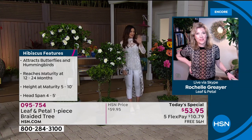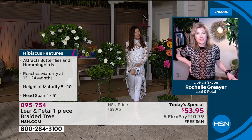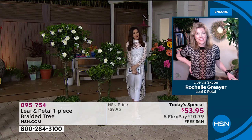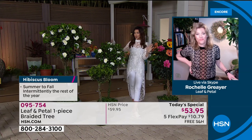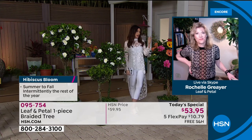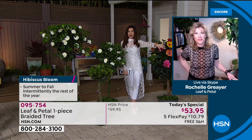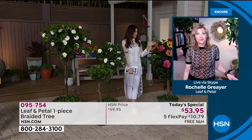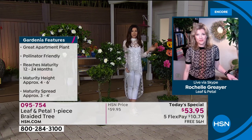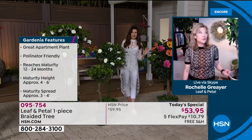So everybody gets to choose the gardenia or the hibiscus, and I know we say either or, because that's today's special. But Rochelle, we were talking earlier about how I think two gardenias on either side of your front door or your back door, and then a few of the hibiscus, maybe at the end of a patio, or just to bring life to a corner of your patio or your backyard. They're such different personalities. They really are.